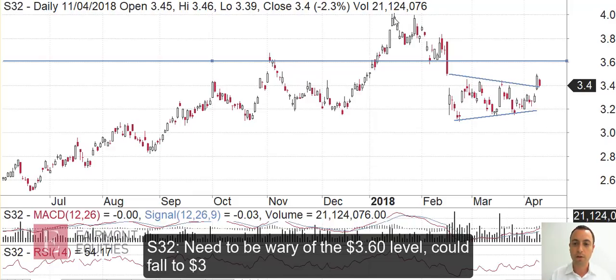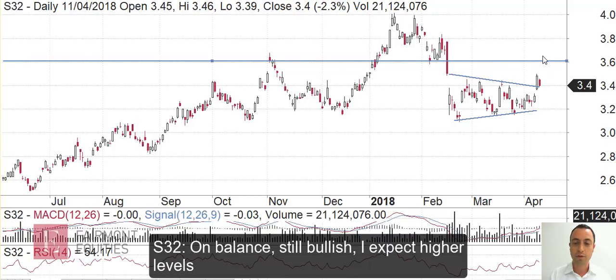In other words, we've got sort of 1, 2, 3, 4, and if it struggles, then we'll have a fifth wave down towards about $3. So far it's looking good. Definitely needs to get past 360. We need to see a close above that, and if it does that, you can add to your position or even look to enter on that higher probability trade.